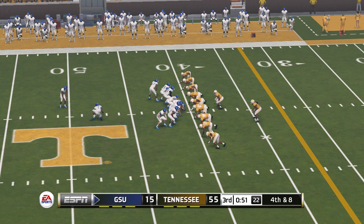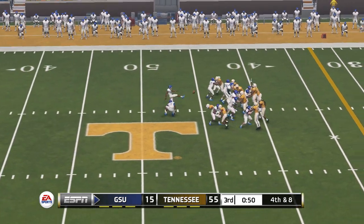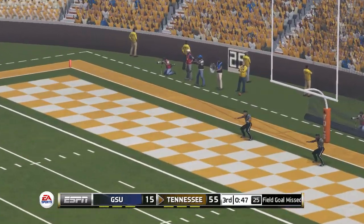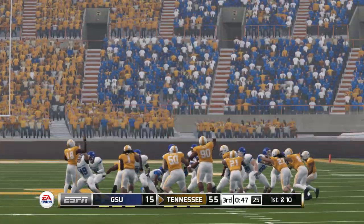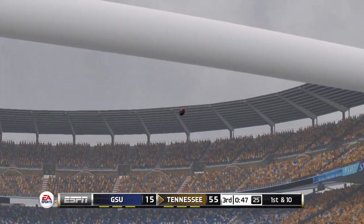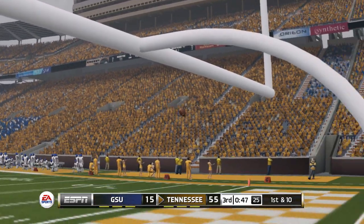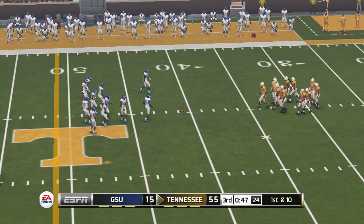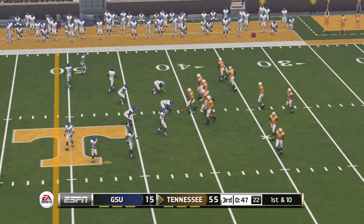They call on the kicker for a long field goal. Kicks away. No good. He missed it to the left. Six points and a pretty display of passing was a result of their last drive.